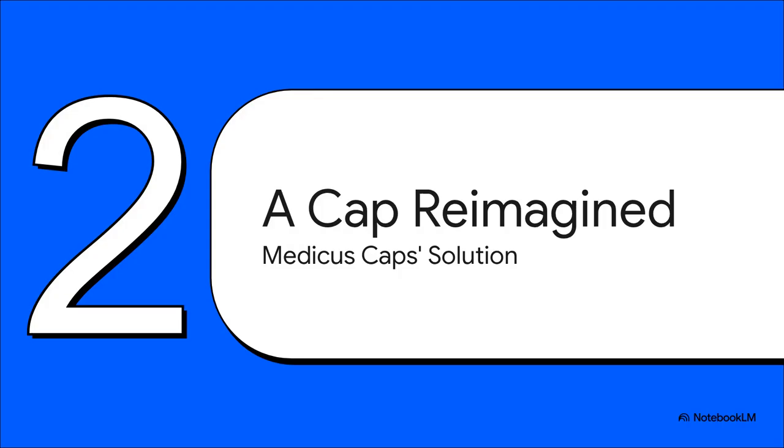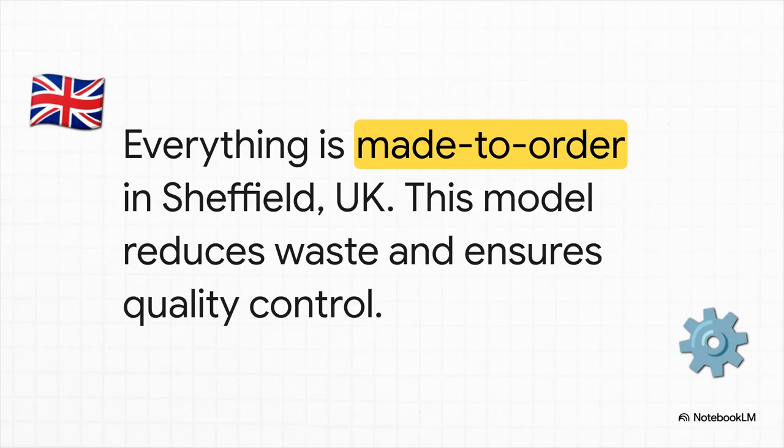Okay, so we've laid out the problem. Now let's talk about the solution. Enter Medicus caps, who are coming at this from a completely different angle. Their whole philosophy boils down to one simple, powerful idea. Everything is made to order. Think about that. They're not just grabbing a cap off a shelf in a massive warehouse. No, every single one is made for a specific person, a specific order, right there in Sheffield, UK. That change alone slashes waste and lets them keep a super close eye on quality.